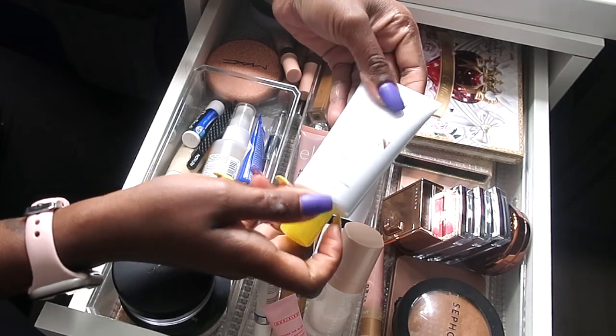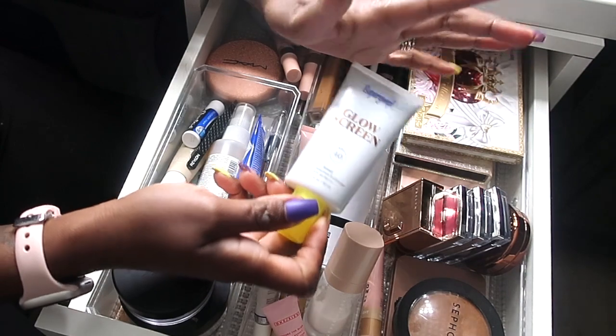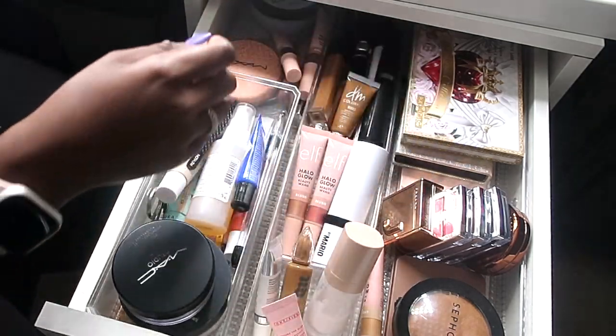I definitely want to have this on those days that I'm not wearing makeup. When I'm not wearing makeup, I'm wearing sunscreen. And I feel like I've been seeing a lot of people put this on and they love it. So this is definitely going to be my go-to for the summer or any time right now.